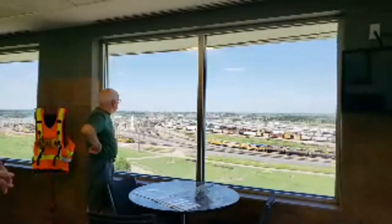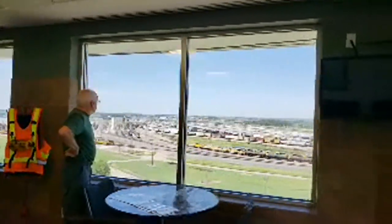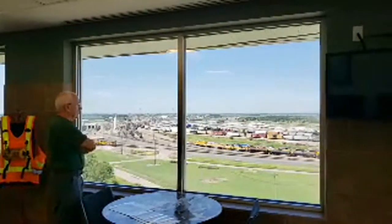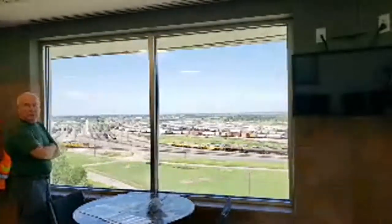I'm sure it's tempting for some people. Does this yard get like riders? If you look at these freight cars close, there's really no place for them to ride anymore. Not like it used to be. Occasionally, you'll see a boxcar with an open door.